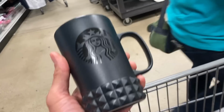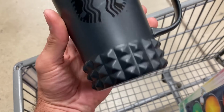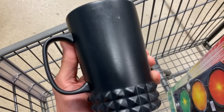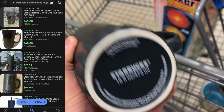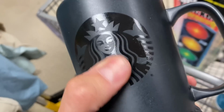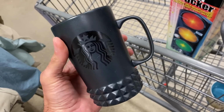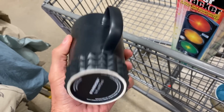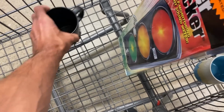Another Starbucks mug, but this one is definitely a BOLO. So I think another 99-cent mug here. Black, matte, studded design on the bottom. This is selling for around $60, so that's probably what I'm going to price mine at. And between $45 and $60, there are 3, 4, 5 different comps. And that little smudge on the front is just cosmetic. So this was a fantastic find. Very happy, but this next one is even better.